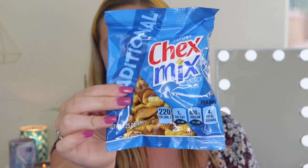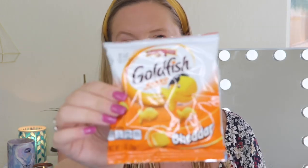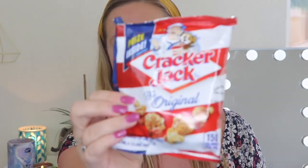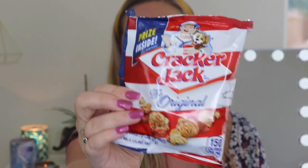Nice. We've got some traditional Chex Mix. Always good to have. My favorite piece is that brown piece that's in it. We have some Goldfish baked snack crackers in cheddar. I think these are probably the original ones, right? Another classic snack. Talking about classic snacks, this reminds me of being a kid. Cracker Jack, the original. Still comes with a little prize. I think I got this before and I had a little sticker inside.